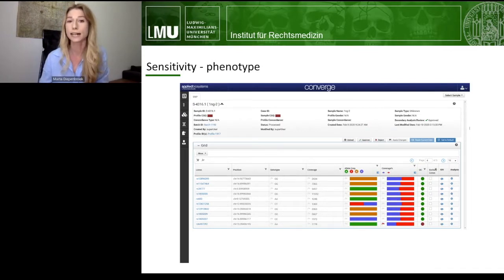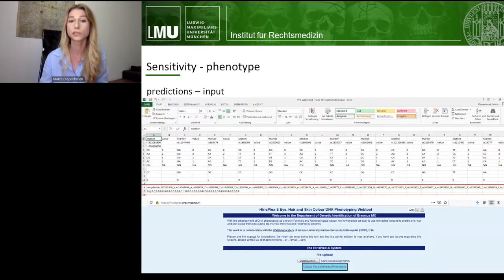So all of the results were reviewed in Converge, but the ancestry and the phenotype markers were analyzed separately because the software cannot perform phenotype predictions. So we used it to export the genotypes, and then we translated them in Excel to get the input that is required by the HIrisPlex web tool.